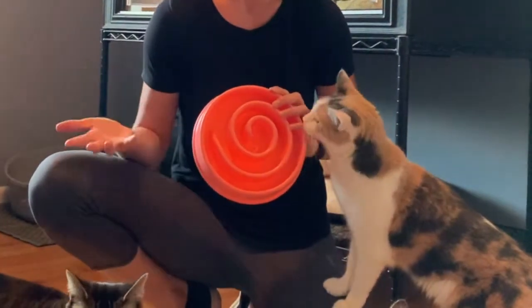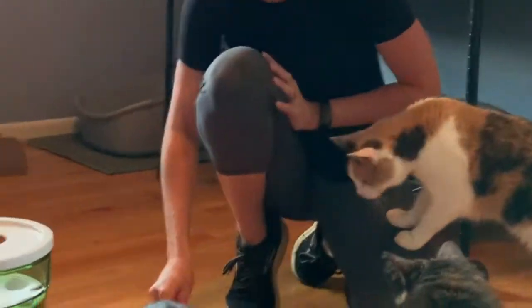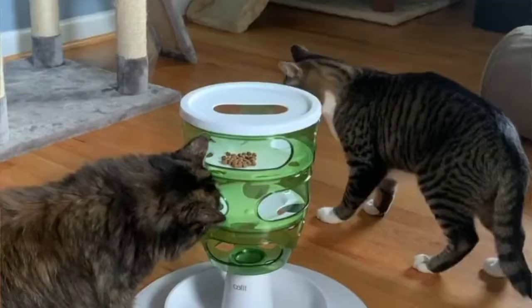This is just a dog slow feeder bowl. The cats love it too. It's really great to get their paws in there and they figure out how to get the treats and the dry food. And then we've got our treat tower here that is also really helpful.